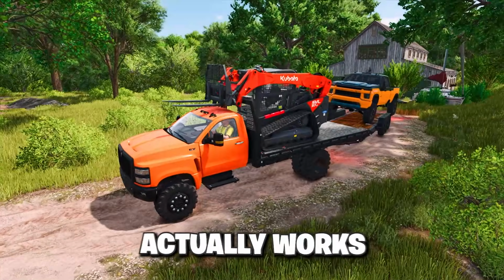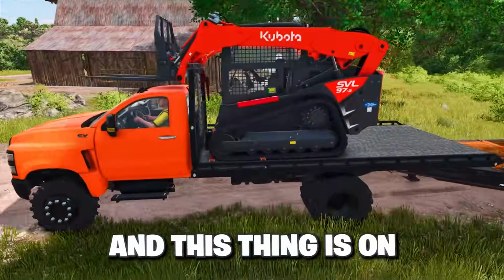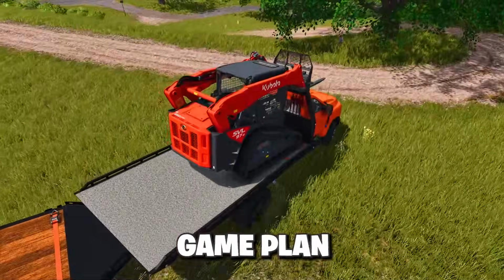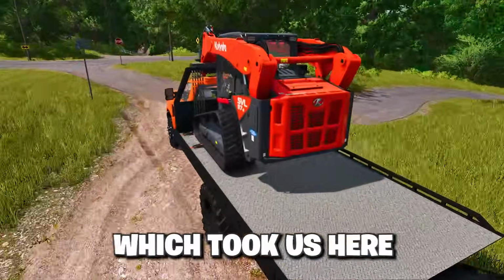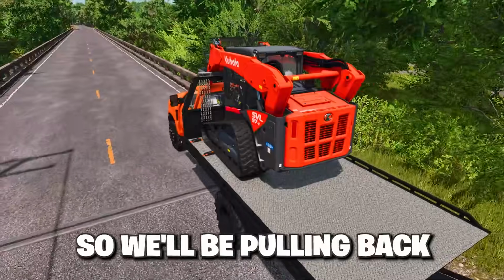You know, the skid steer actually works for great weight distribution because we got the truck on the back of the trailer, and this thing's on the back of the rollback, so it actually holds it up pretty good. Worked out great for our game plan. Let's go ahead, go left here, saves us a turn, and then we'll get back on that main road, which took us here to get back to the shop. So not too far, but not too short of a drive. So we'll be pulling back in shortly.